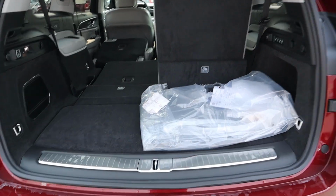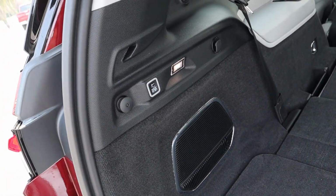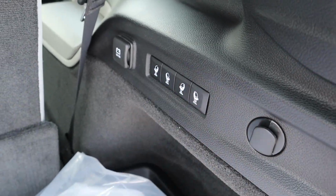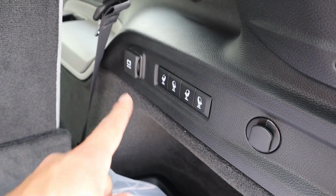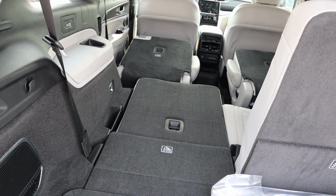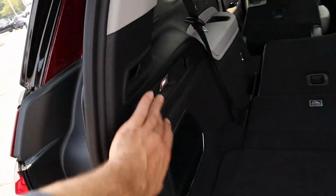Now popping into the rear, notice we have the nice metallic plaque right there, and that is just to lower down the hatch. We've got a 12-volt right here, and then you've got all of the buttons to lower the seats. For the third row, you can raise and lower them automatically. The second row, you can only lower them down. And you can see with the seats lowered down what that looks like in terms of the storage space. And also underneath here, we have some more storage space.